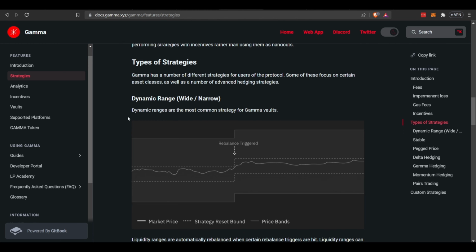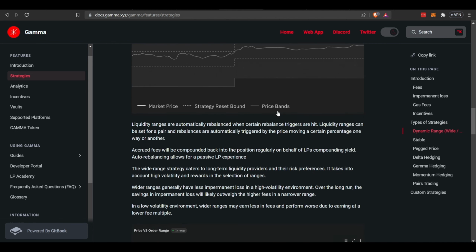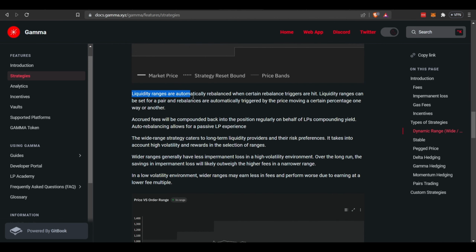So with Gamma, they have a dynamic range, wide and narrow. This is the most common strategy in these vaults. Liquidity ranges are automatically rebalanced when certain rebalance triggers are hit. Accrued fees will be compounded back into the position regularly on behalf of the LPs, compounding yield. So auto rebalancing allows for a passive LP experience. If you're like me, more of a long-term investor, this could be an option for you.